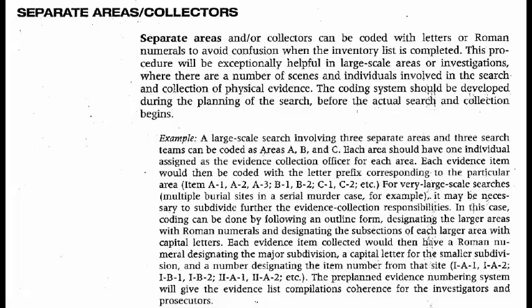Example, a large-scale search involving three separate areas and three search teams can be coded as areas A, B, and C. Each area should have one individual assigned as the evidence collection officer for each area. Each evidence item would then be coded with the letter prefix corresponding to the particular area. Item A1, A2, A3, B1, B2, C1, C2, etc.